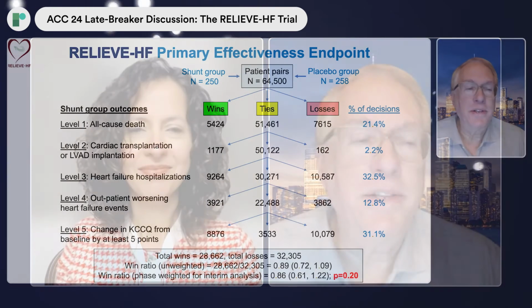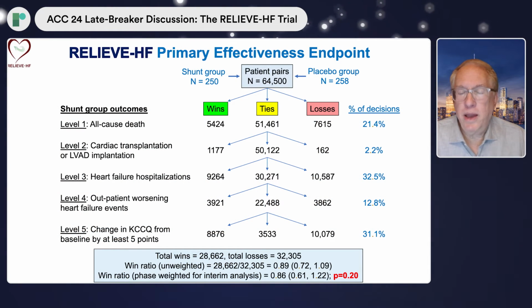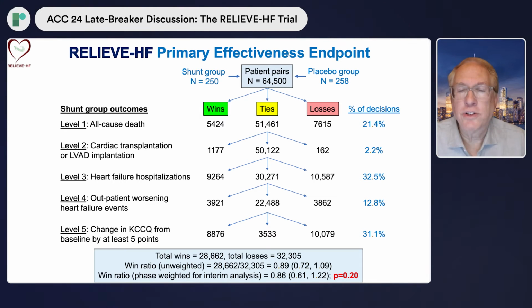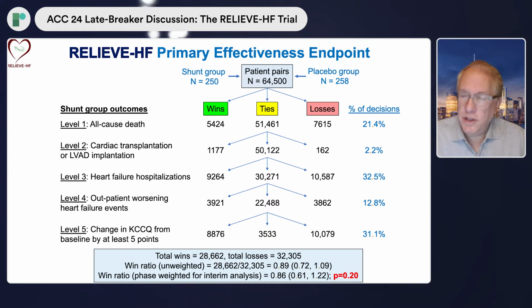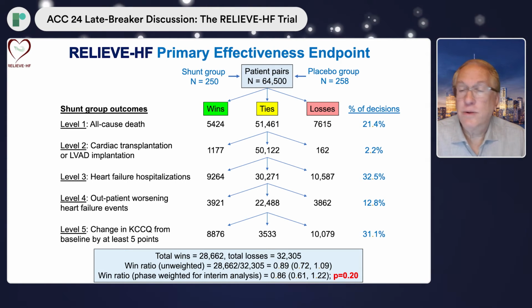But when we looked at the primary effectiveness outcome in the entire population, the primary effectiveness outcome was not met. There was no difference between the two groups. And as you remember, we had this 5-level hierarchical testing, and there was no difference in any of the levels or in the entire win ratio. The p-value for that effect was 0.20. When we broke it down into cardiovascular effects, which were like the first 4, there was no difference.